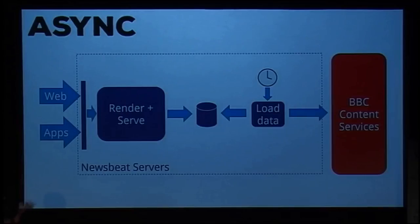Now, we have a background service triggered by some kind of timer. Let's say for articles published today, we update them every minute. Articles published yesterday, we update them every hour, and so on. It just goes to the content services, grabs the content, and sticks it in some store, just raw as it is. But a store that is local to us, very, very dumb and simple, so it's not going to break. It's very quick to access. Think Amazon RDS, say. This is hypothetical, but that would be a reasonable approach.